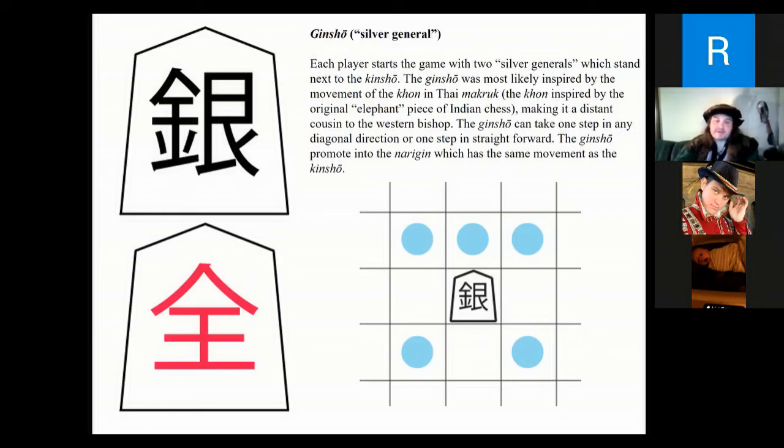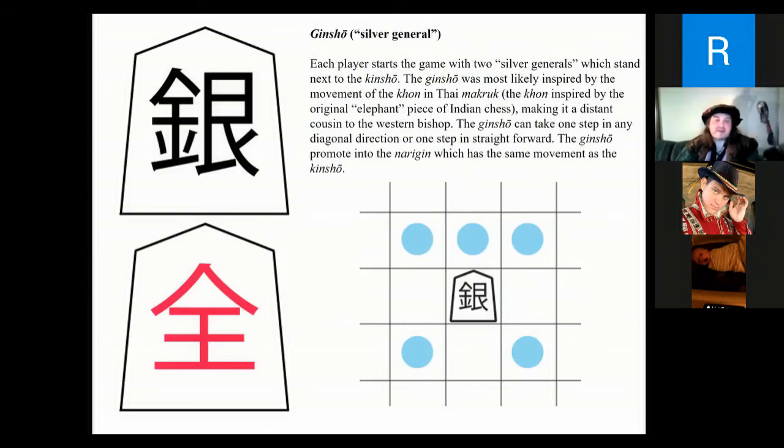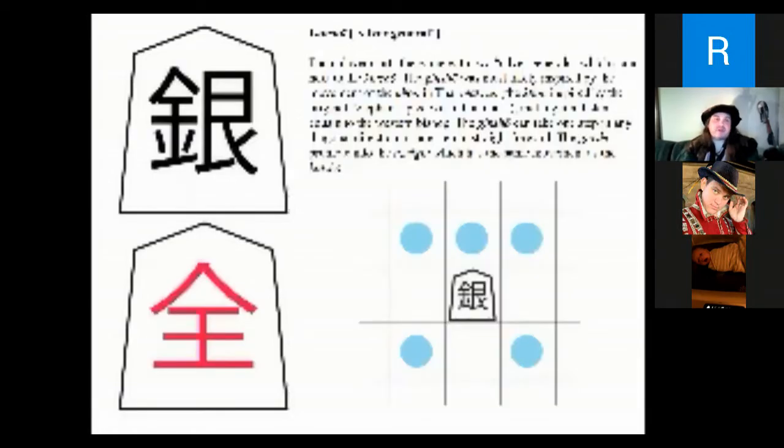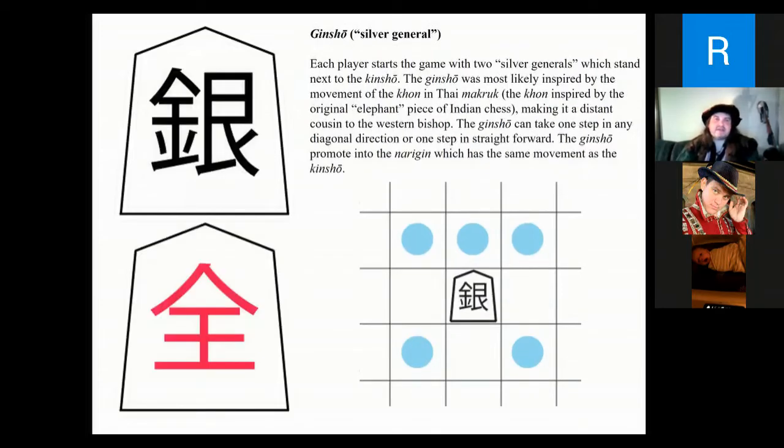So here, especially if we look at the two in comparison, we see that they have some similarities in movement, but they're also restricted. Ginsho probably helped inspire how Japan modified the gold general's movement. But the silver general essentially can move one step in any diagonal direction or one step forward. Now we see what the gold general looks like, which is one step in any orthogonal direction or one step in any forward direction, including diagonals. These two heavily complement each other because of where their strengths and weaknesses lie. If the silver general promotes, it gains the movements of a gold general.